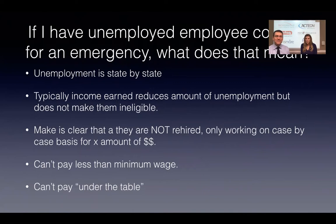So here's the answer to your question. If I have an unemployed employee and there's an emergency, what do I need to do? So unemployment is state by state. Every state gives different unemployment rates and has different unemployment policies. And I hate to keep saying it's state by state, but it is. You do need to check with your state, which is why it's so important to have an attorney who understands your state law to tell you everything you need to know.